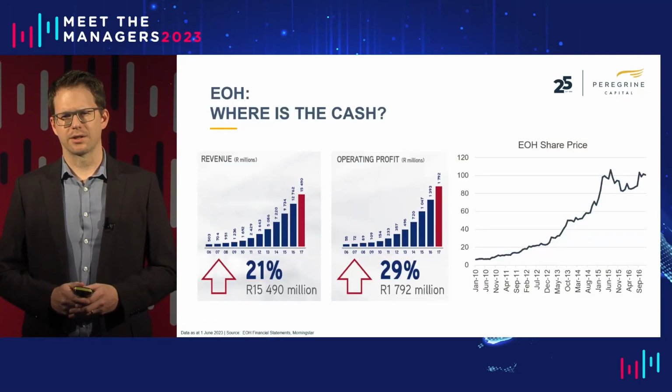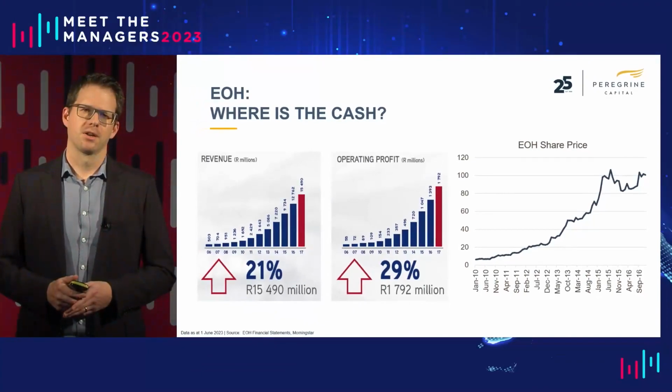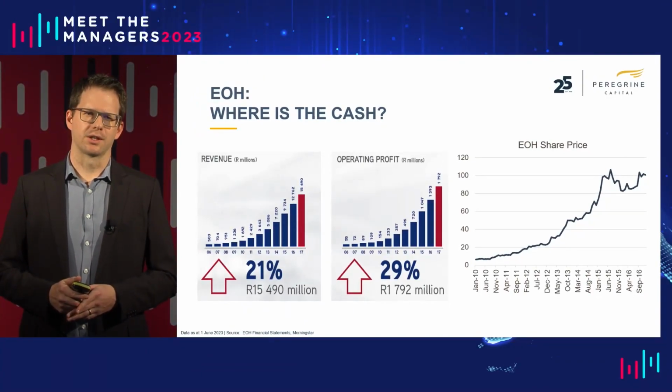Something else I'd like to take you through is where we actually make money going short specific shares. So I've got two examples which will take you through the fundamental bottom-up process that we took in deciding why we wanted to short a specific share. The first example is EOH.